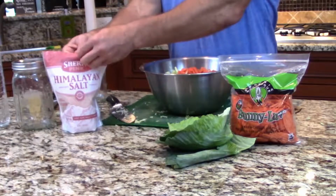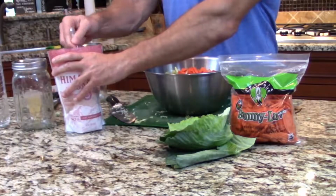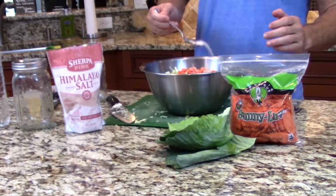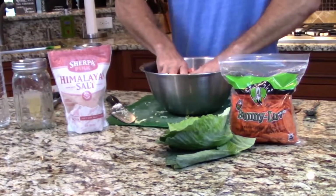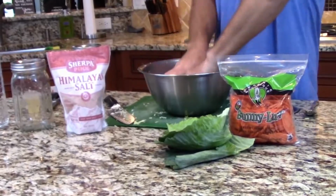And then we need just enough salt to help break up the fibers, which is one of the reasons we're adding the salt. So I'm going to do just a little teaspoon here, just sprinkle around in there, maybe a little more. Again, just as long as you feel like you're going to get enough grit to break up the fibers. And then we're going to just grind this up with our hands.